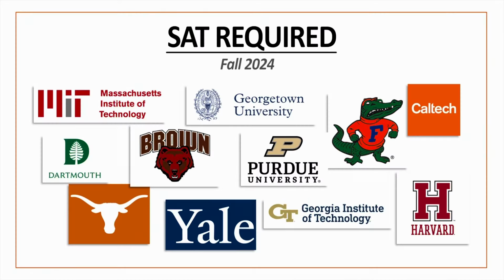But starting in 2024, a number of top universities have reversed course, and they are now requiring either the SAT or the ACT starting in the fall of 2024. And some of these schools include Harvard, Yale, Brown, Dartmouth, Caltech, UT Austin, and a number of other schools. And some of these schools are making special considerations in the near term.